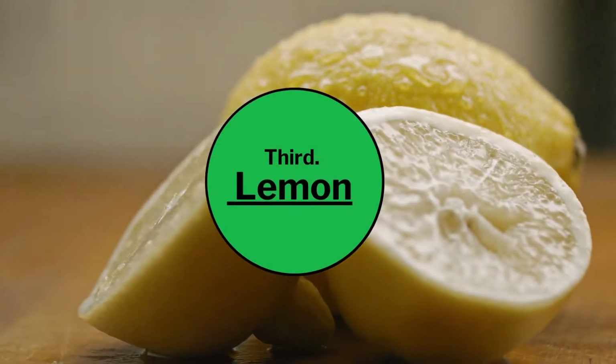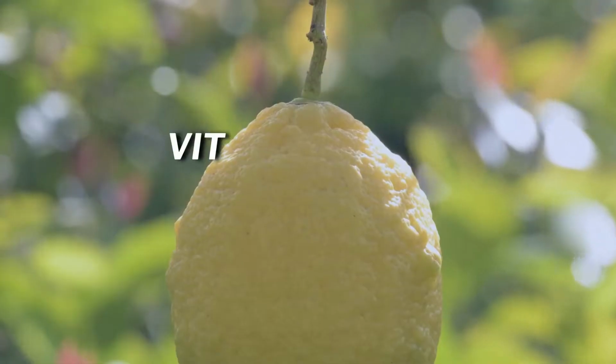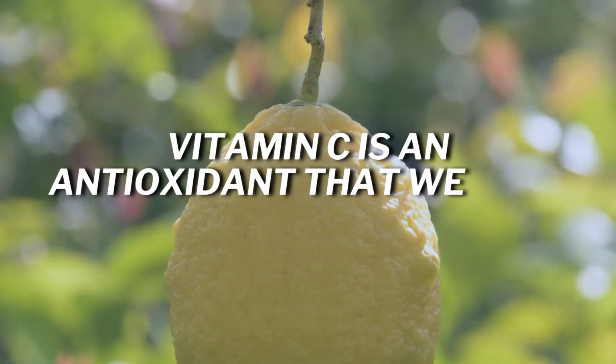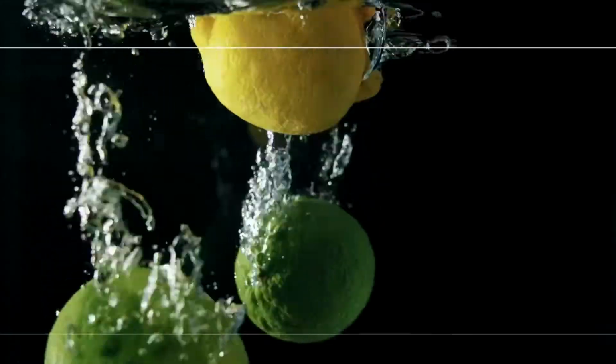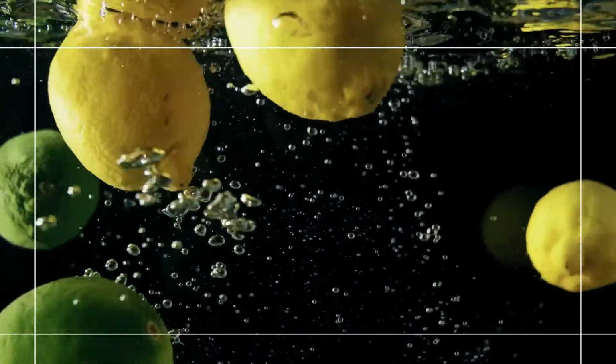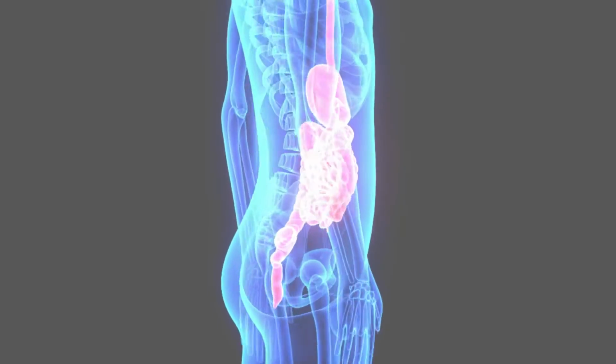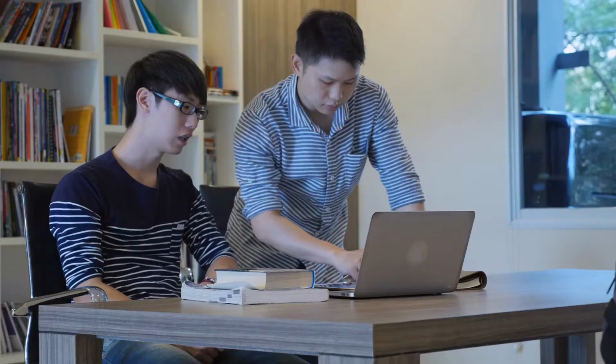Third, lemon. Did you know that just 1 lemon contains half of your daily vitamin C needs? And vitamin C is an antioxidant that we need every day. Lemons are also known to trigger the body's cleansing processes by helping the liver eliminate toxins. This has wonderful effects on the digestive system as well as the immune system. What's more, this fruit helps prevent bloating and other stomach problems.